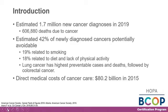And the direct medical costs of cancer care were estimated to be about $80.2 billion in 2015. Therefore, it's important to understand that hopefully with a better interest and expansion of cancer screening and prevention techniques, we can decrease the direct medical costs of cancer care going forward.